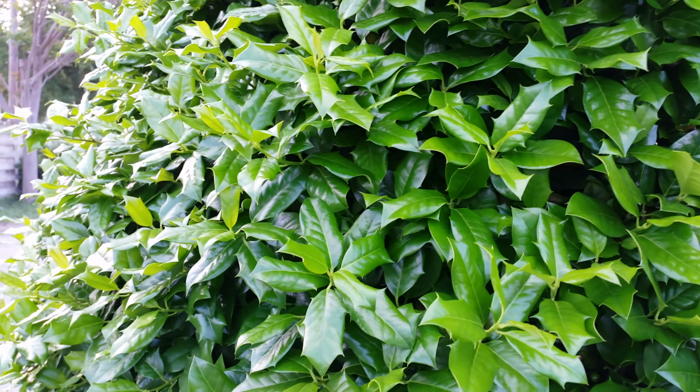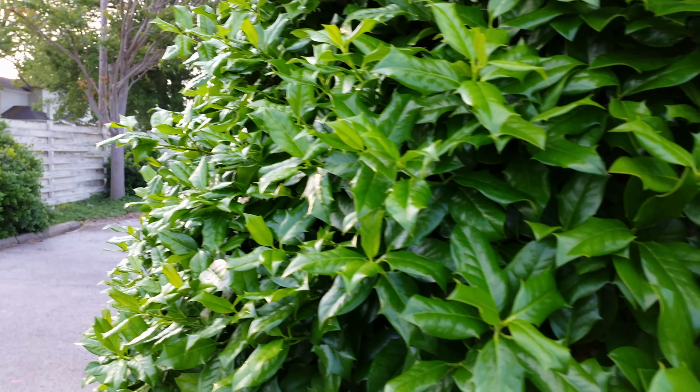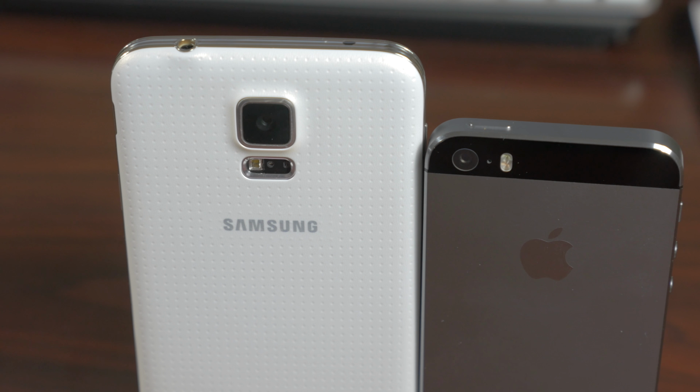So I would like to hear what you guys think of this. Would you guys pick the iPhone 5S or the S5 for image quality, or is 4K also very important for you? I have a great feeling that this could spark up some great debates and comments, so let me know what you guys think.